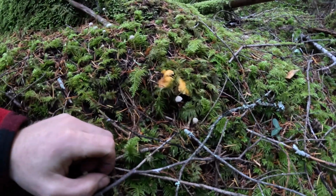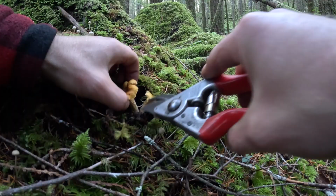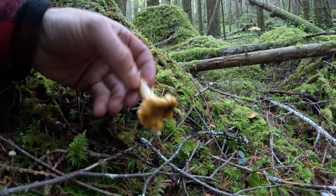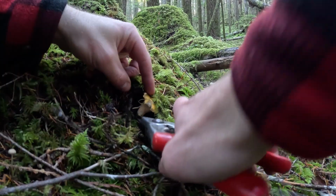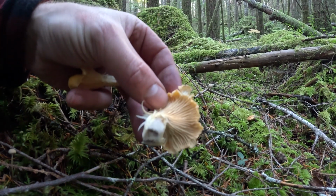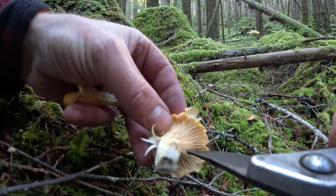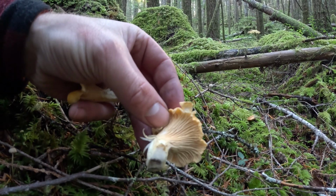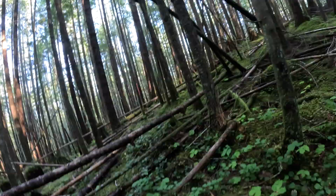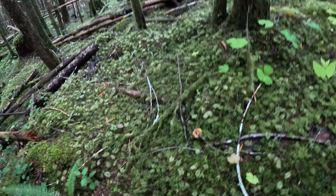That's a chanterelle. I'm going to cut just because I don't like the soil. I don't like the dirt getting mixed into my basket. Do you see how on the chanterelle the gills come down and attach right to the stipe? I might spot one way over there. Yep, beautiful chanterelle.